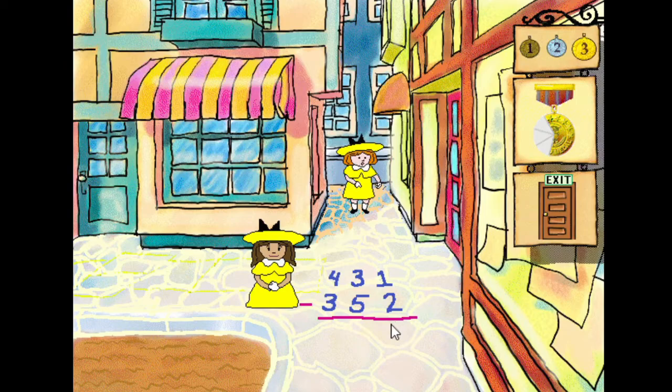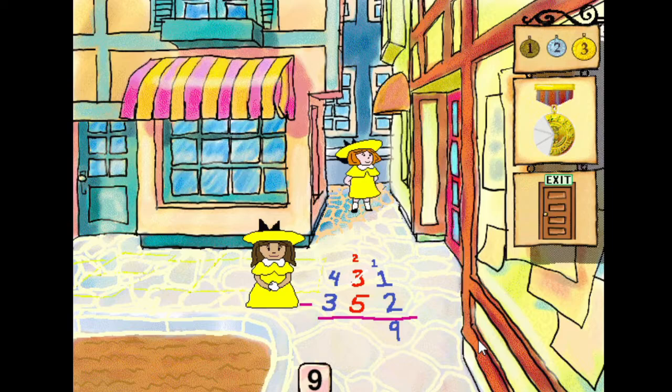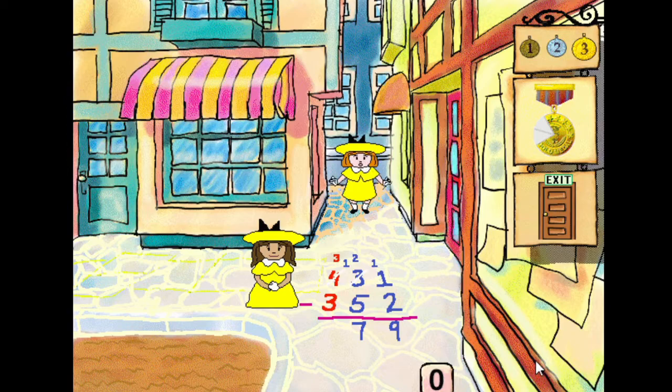First, subtract the ones place. The top number is smaller than the bottom number, so we have to regroup and borrow from the tens column. Next, subtract the tens place. Because the top number is smaller than the bottom number, you have to regroup and borrow from the hundreds column. Very good! Now subtract the hundreds column. We don't usually write that zero. I am very proud of you.